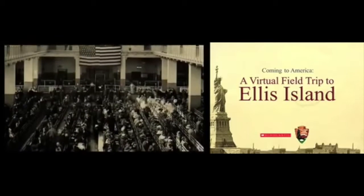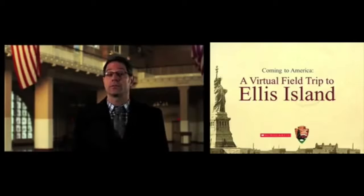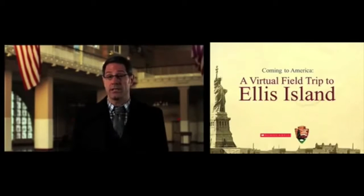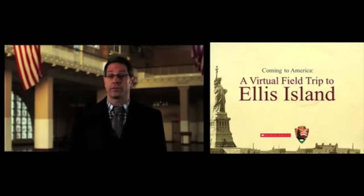Great because it could hold the population of an entire village from the old country. It was here in the registry room that all immigrants were inspected and questioned to determine whether they were fit to enter the country or whether their case required further review.